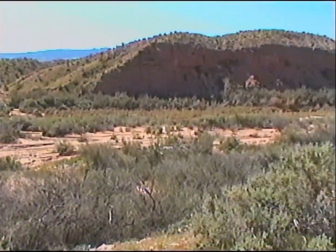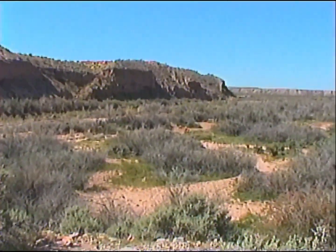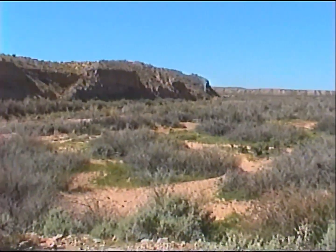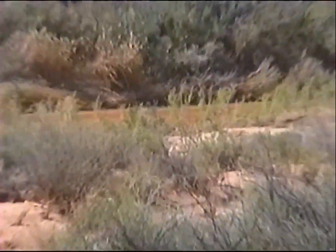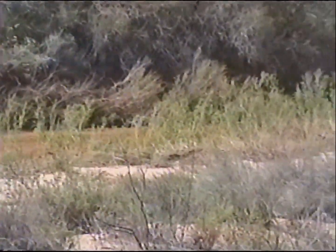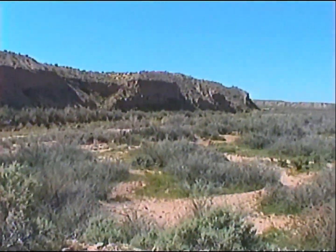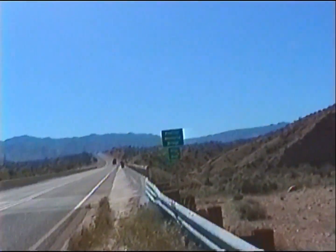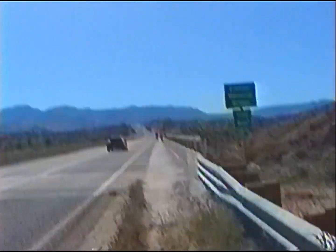And then this is the Virgin River. Currently dry, at least at this portion right here, from what I can tell. Well, actually, way off in the distance there's the river. So I guess everything else here is just when the river really overflows. All right, and right now, walking onto the bridge, onto the Frainer Memorial Bridge.